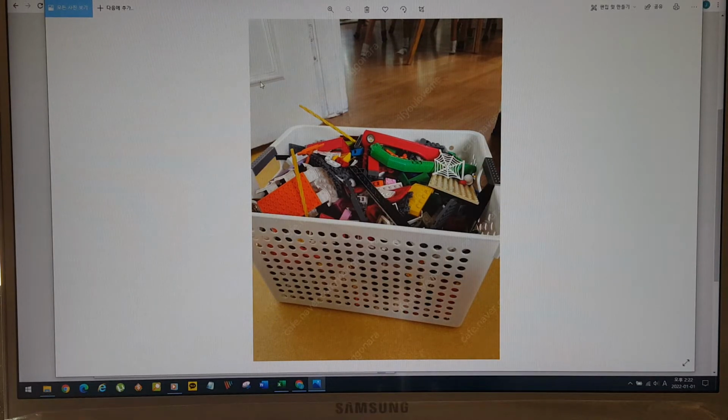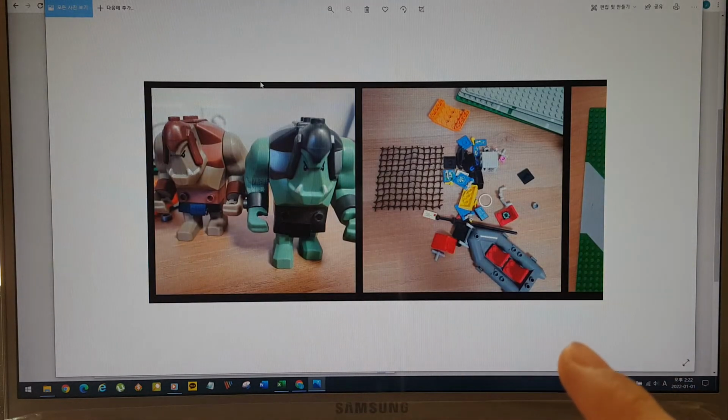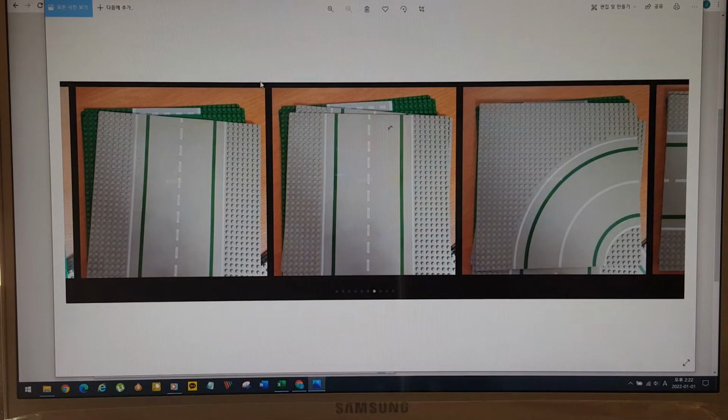Okay, this is my screenshot photo of my purchase history right here, and let's see what I got. This is the guy who was trying to sell those trolls and some base plates. So out of the base plates right here, I got the road pattern base plates like this and that. Oh, it was actually a light bluish gray one that I got for the train manual.